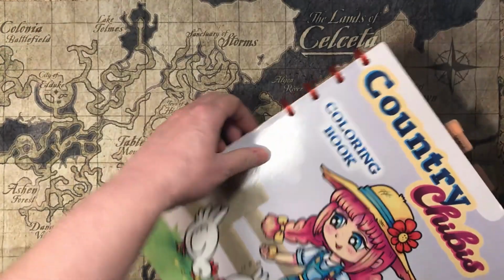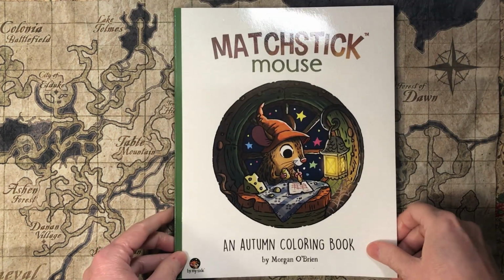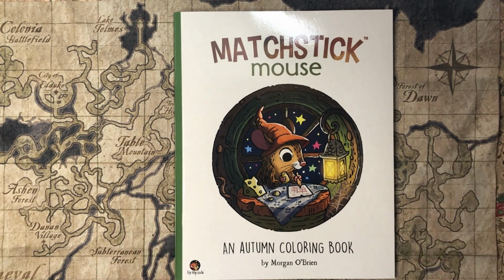That's it for the chibis. Next up, we have Matchstick Mouse, an autumn coloring book by Morgan O'Brien.